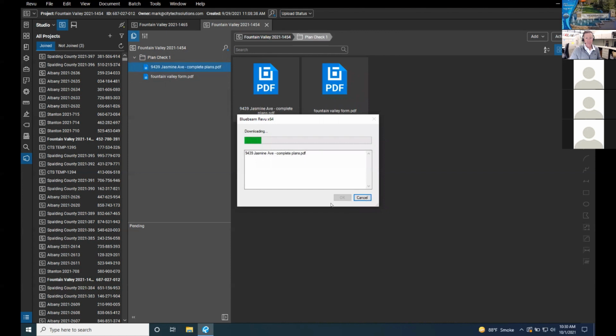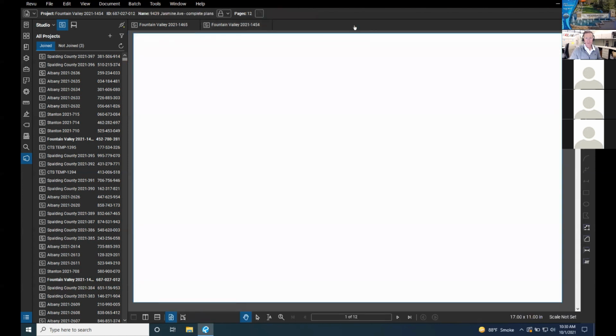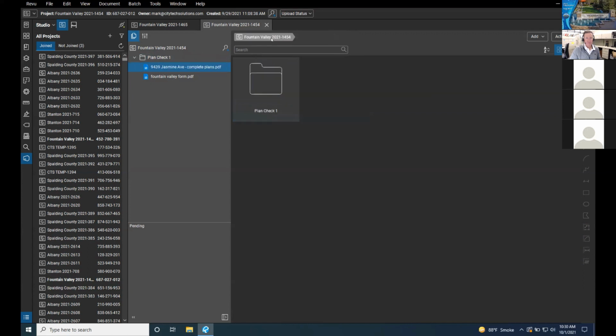Let's see, I jumped, I'm going to cancel that. So this opens up this folder, and this plan check 1 folder is, of course, the same as the plan check 1 folder here. If I double click on this, it shows me the 2 files that are there. If I click on this arrow, it shows me the drop down here.